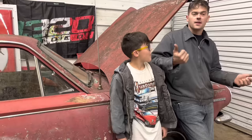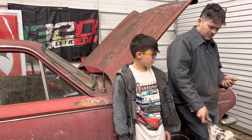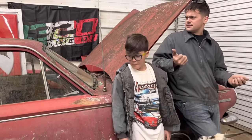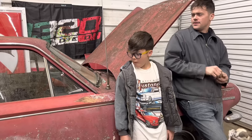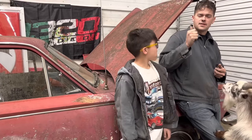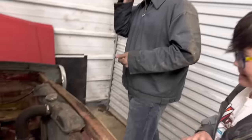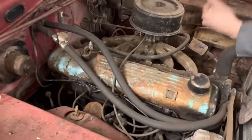Well, we got the building now. We got some time to start working on it. So what we've got here is a 64 Dodge Dart station wagon. It's got the 170 inline six. Come check it out. And with Rocky and Ralphie's help, how can we not get this thing going?